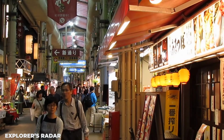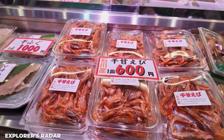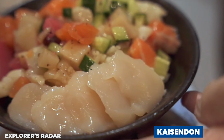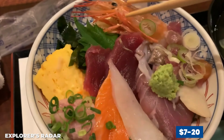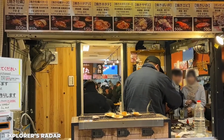The market features over 200 shops and stalls, but focus your attention on the seafood vendors and small restaurants on the first floor. The famous kaisendon, a bowl of rice topped with fresh sashimi, ranges from around $7 to $20 depending on the ingredients. Look for restaurants with lines of locals. That's your guarantee of quality and freshness.